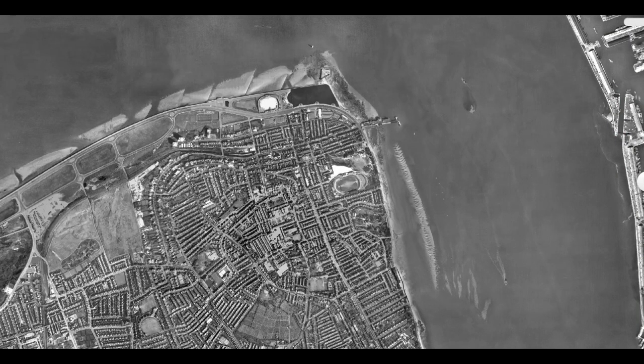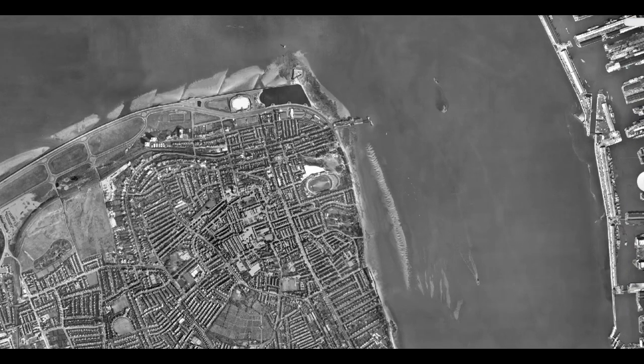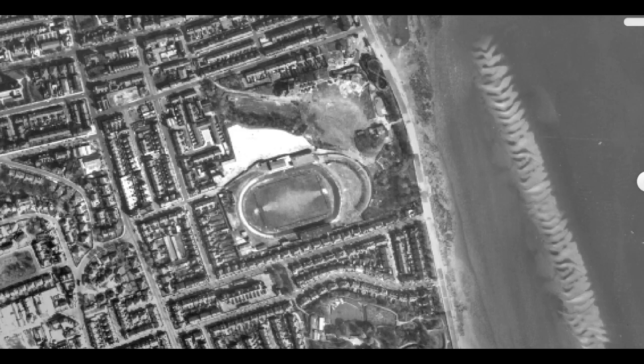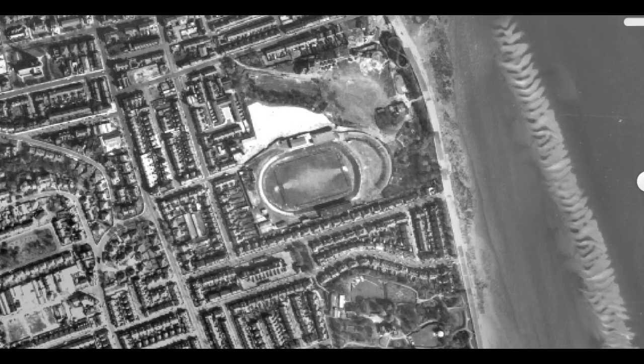So the first thing that should spring to mind is right here: a football pitch and a track around the outside. Now, this was the home to New Brighton Football Club. They've since moved over to Harrison Drive, I think. But there's two things here: the football club and the Tower Grounds. We'll come to the Tower Grounds in a minute. So there's the football club.